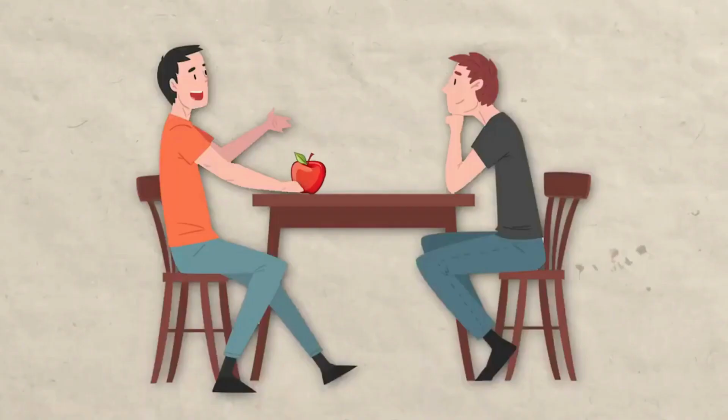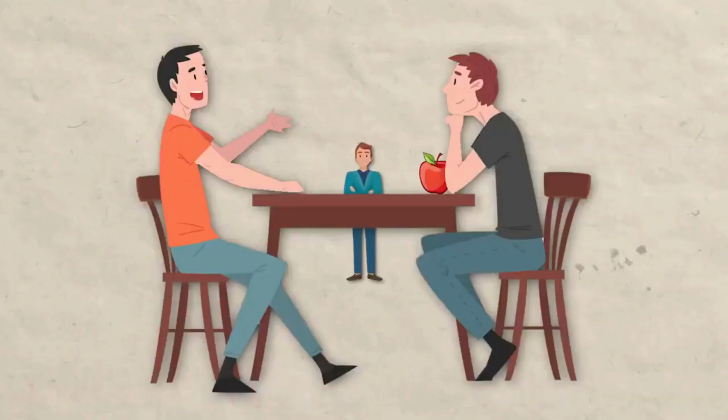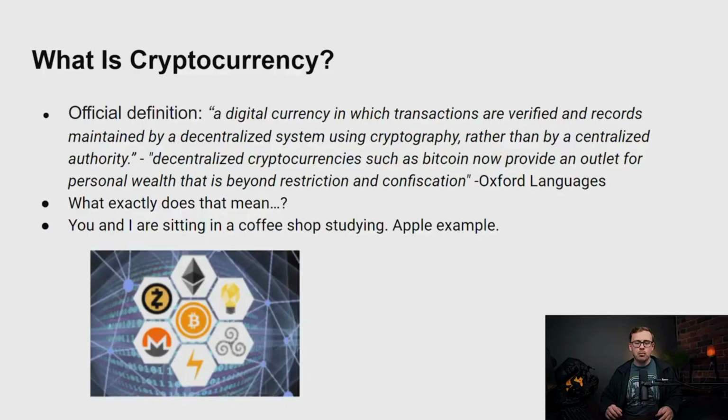The apple physically went from my possession to your possession, and I physically put the apple in your hand. I know that it happened, you know that it happened, you touched it, I touched it. We didn't need a third person in order to exchange that apple. But what if that apple was digital?